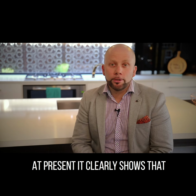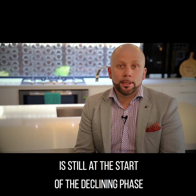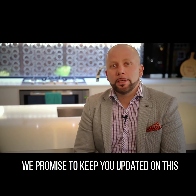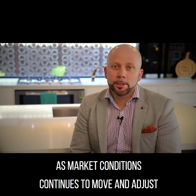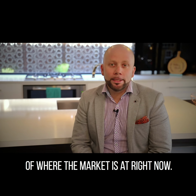At present, it clearly shows that Sydney's market is in full decline and Melbourne's market, scarily enough, is still at the start of the declining phase, moving towards the full decline. We promise to keep you updated on this as market conditions continue to move and adjust. So there's really no lingering doubt of where the market is at right now.